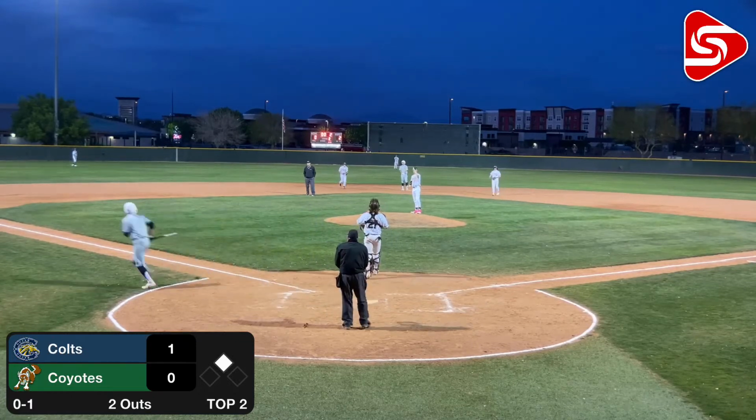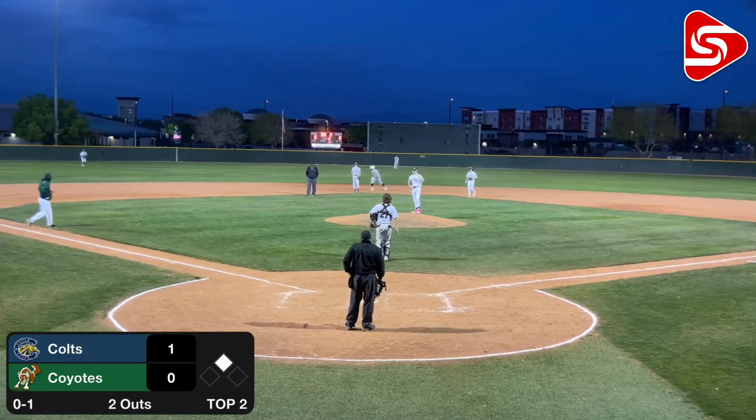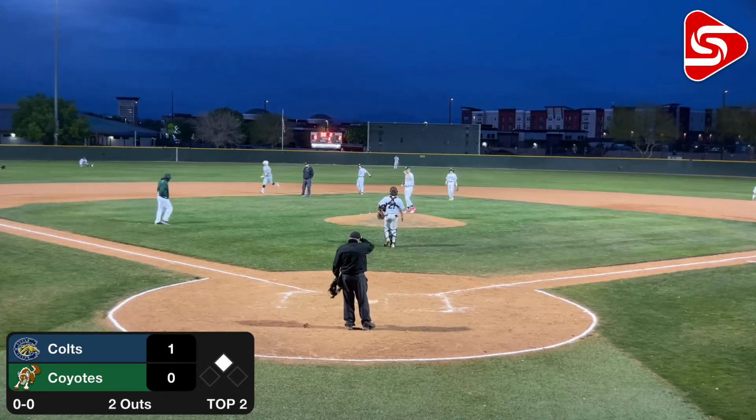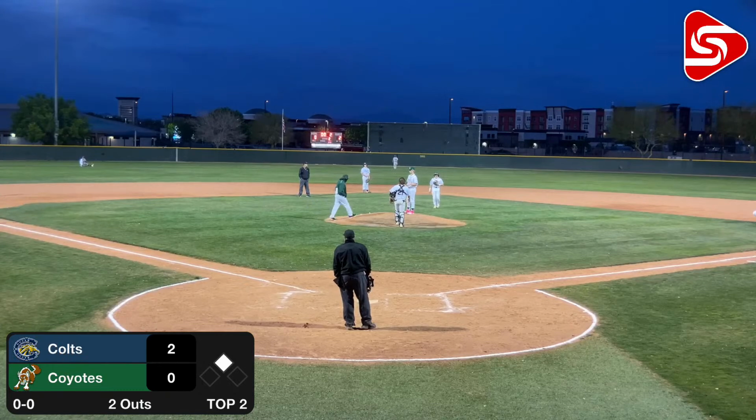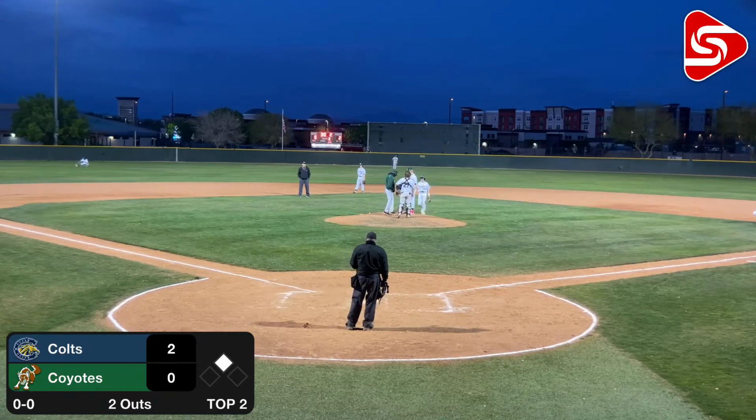So ground rule double for Joe Tim, scores another run for Casteel. They're now ahead 2-0. We're going to get a plate conference. Let's take a look at that last hit here, Mike.